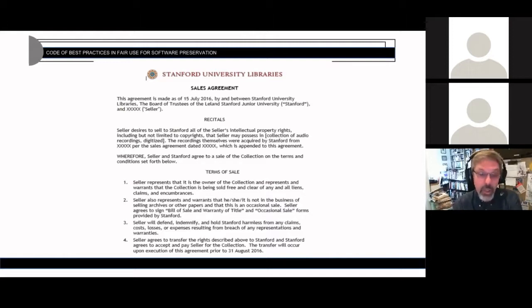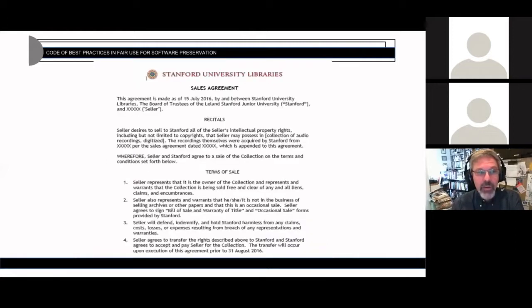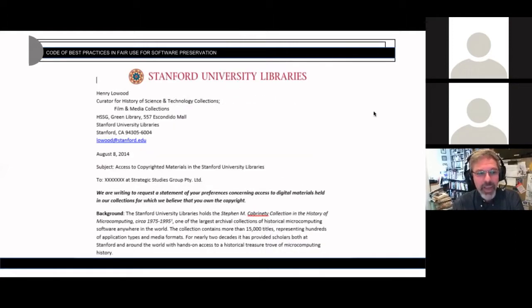So we did this project with NIST, which created a big collection of disk images, and just as Brandon said, sometimes when you're doing preservation, you need to be thinking about what's going to happen down the road. In fact, you probably won't even do the preservation if you're not thinking about what's going to happen down the road. You need to think about access, even while you're supposedly focusing just on preservation.